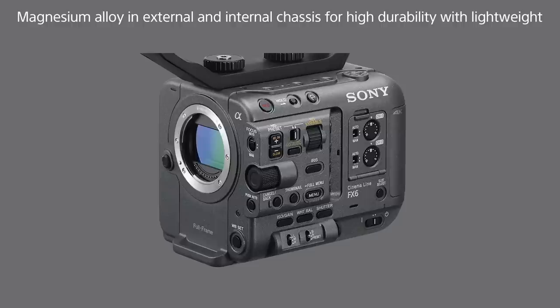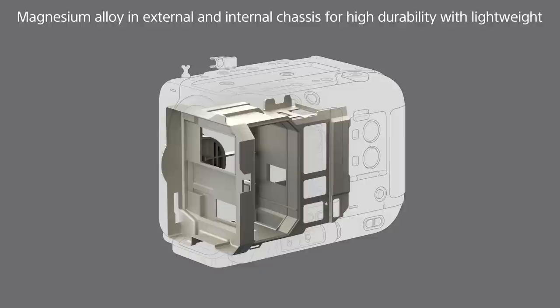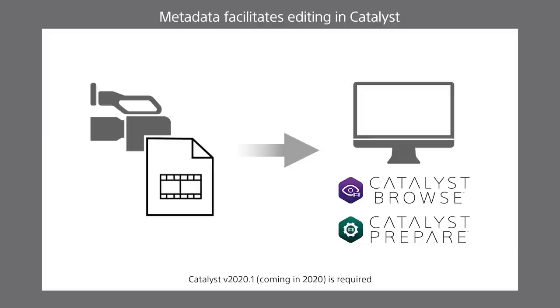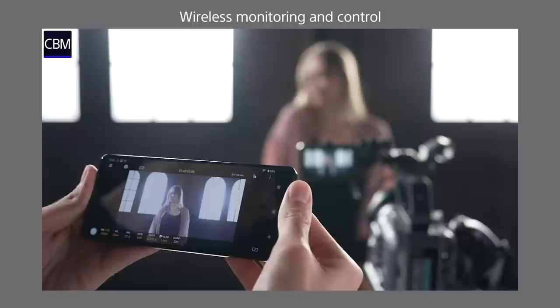For use in harsh environments, magnesium alloy is used for the external chassis, such as top, front, rear panels, the handle, and the interior chassis of the FX6. This achieves both greater rigidity and weight reduction, further enhancing mobility. Integration with Catalyst has been upgraded to include image stabilization, clip flags, and camera rotation data to manage footage. Internal Wi-Fi also handles CBN and allows video monitoring and camera operation from a remote location.